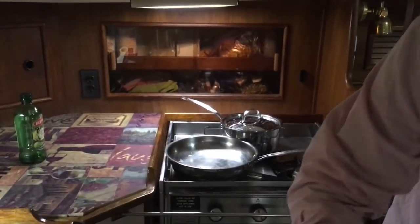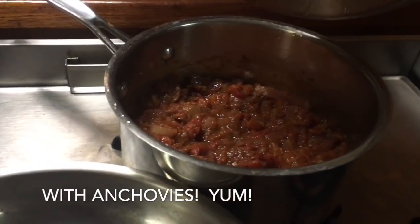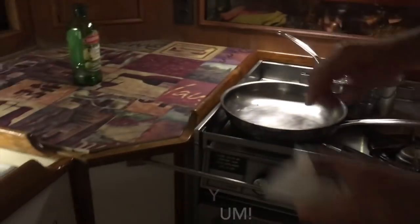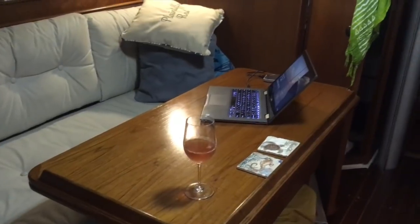Risotto. And tomato sauce, right? Inquiring minds. Oh, I smell it with anchovies. Sweet. And it's movie night on Plaintiff's Rest. Sunday night. Sunday fun day.